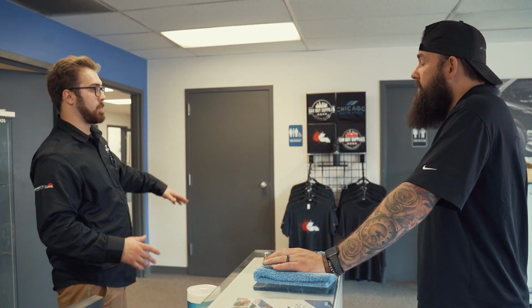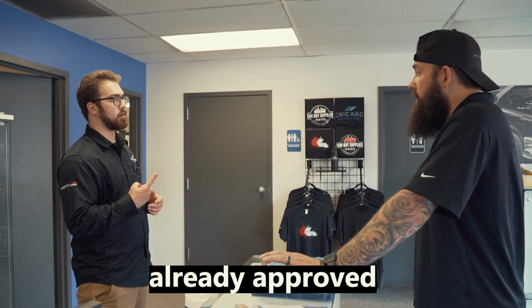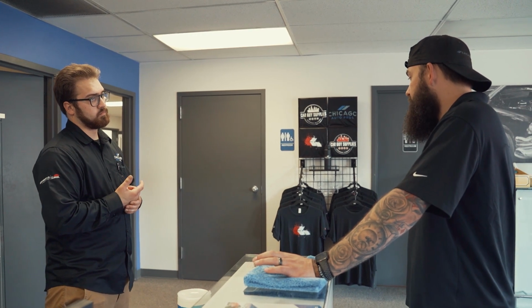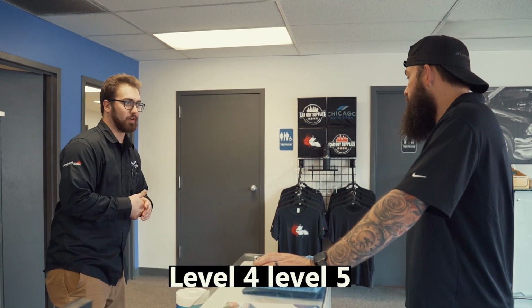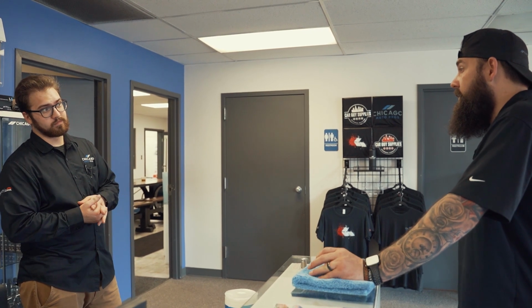If he's looking to sell it, let's take off the clear bra. It'll look a lot better without the clear bra. Improved clear bra removal. Let's polish it nicely. I mean, I think you're looking at, for an old Porsche, level 4, level 5. I'd say a good 15 hours of paint correction.